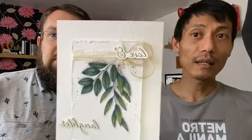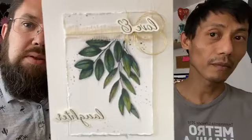And another one that I created with the Forever Fern is this one. So using the dies as embossing for the card base, and actually coloring the ferns. I've seen a lot of people use it with colored inks, which is great because that's a quicker way of doing it. But if you spend a little bit more time using the blends, it just gives it a different look as well. And using the sentiment from Forever Fern as well.